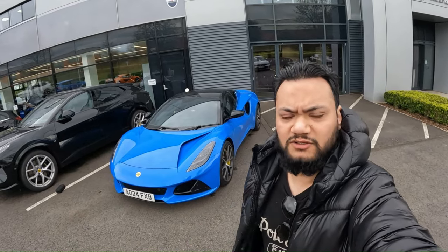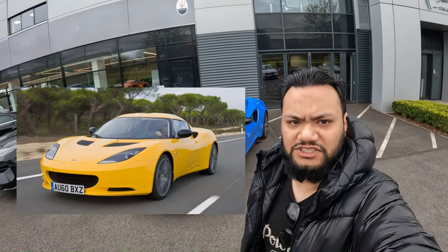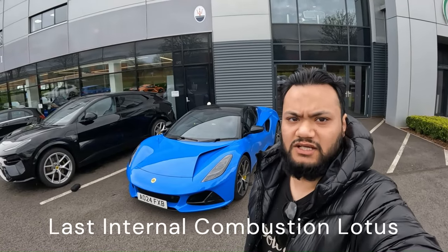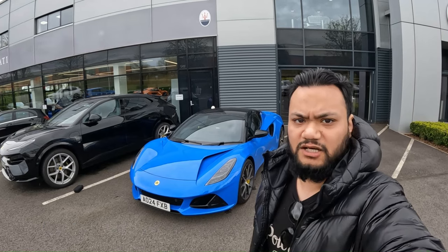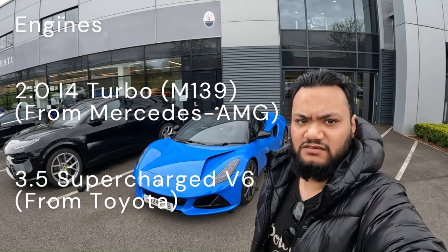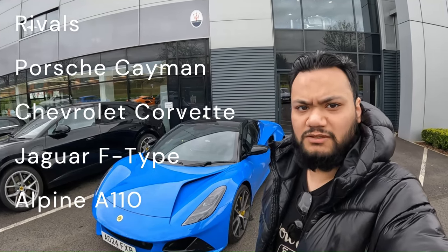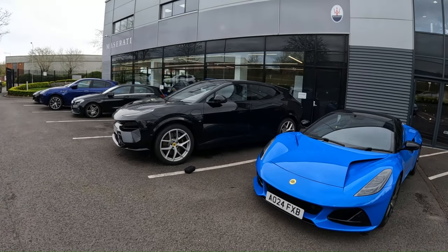A quick overview, the Lotus Emira was launched in 2023, replacing the old Evora, and bridges the gap between traditional Lotus and the electric future. This is also their last petrol-powered car as well, available with a 2-litre, 4-cylinder twin turbo from Mercedes-AMG, or a 3.5-litre supercharged V6 from Toyota. And whilst the styling looks like it was inspired by six-figure supercars, price-wise it's more competitive to the Porsche Cayman. In fact, here's one of their new electric cars, the Electra.